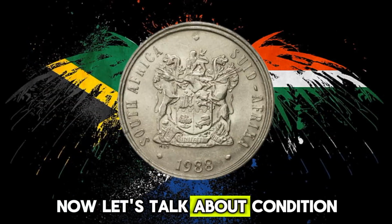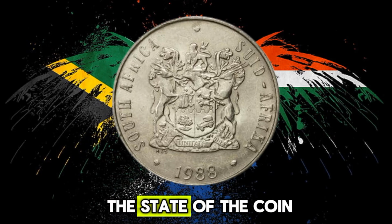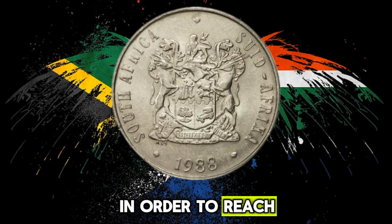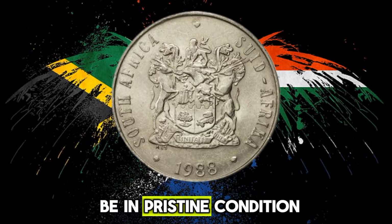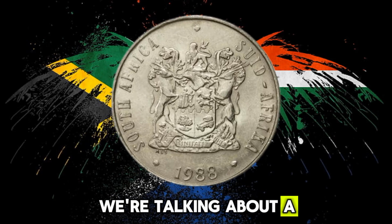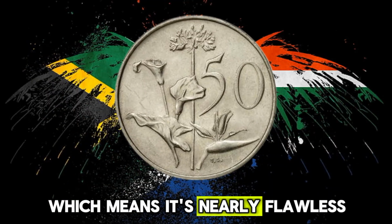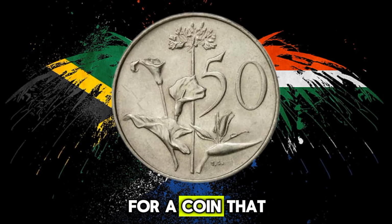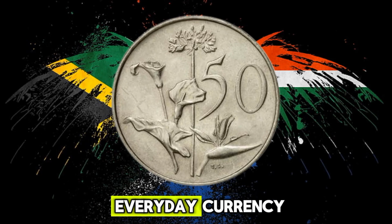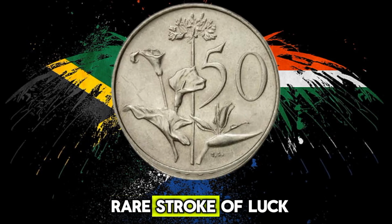Now, let's talk about condition. Just as important as the error itself is the state of the coin. In order to reach that lofty price of $10,000, the coin needs to be in pristine condition. We're talking about a coin that is graded MS66 or higher, which means it's nearly flawless: no scratches, no wear, no discoloration. For a coin that was originally used as everyday currency, finding one in such mint condition is a rare stroke of luck.